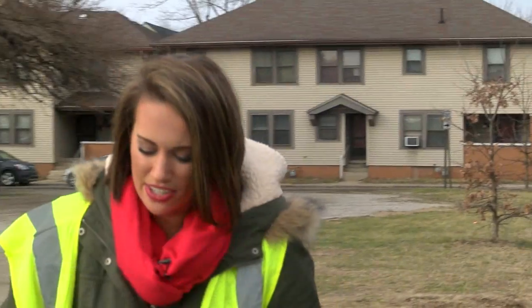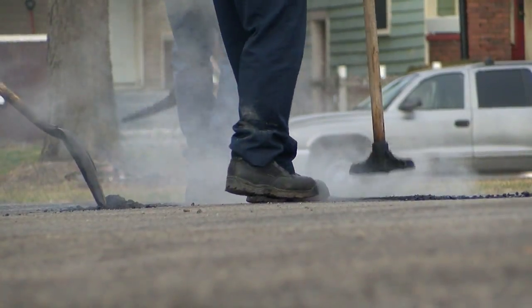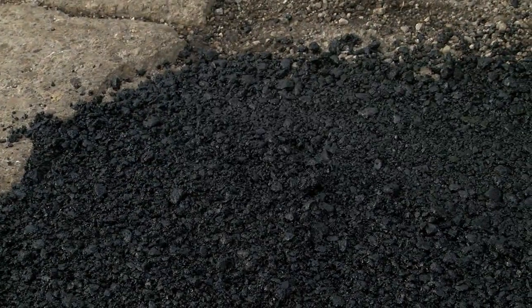And if you take a look down here, I'll show you what these patches look like right after they get done. They pour out some of this asphalt and then they smack it down with their hammers here on the ground. And this is what it looks like when it's patched.